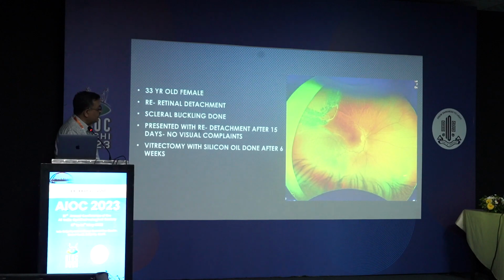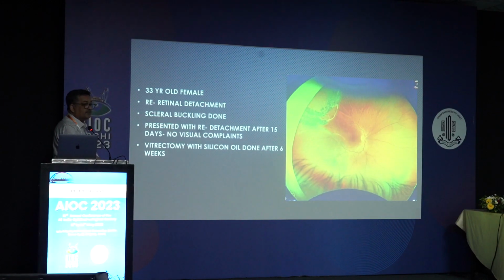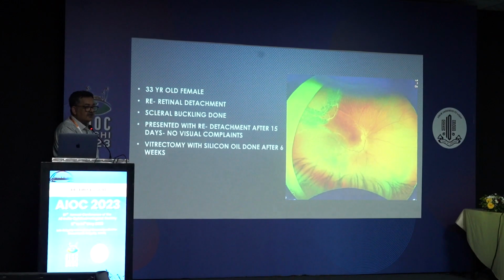So the break would be somewhere here then, if it is much more elevated. Probably the break is, I would say, superotemporal, and probably some gap through which fluid is leaking and now going up. Okay. So I did a scleral buckling. The patient was under GA, and there was a complete drainage, and the retina settled. Where was the break in the surgery?